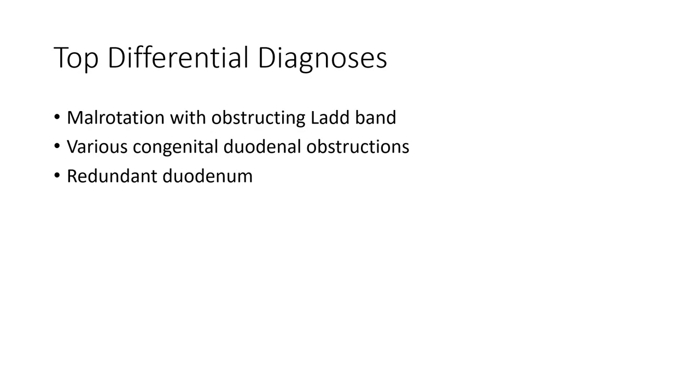Differential diagnosis: malrotation with obstructive bands, congenital duodenal obstruction, and redundant duodenum.